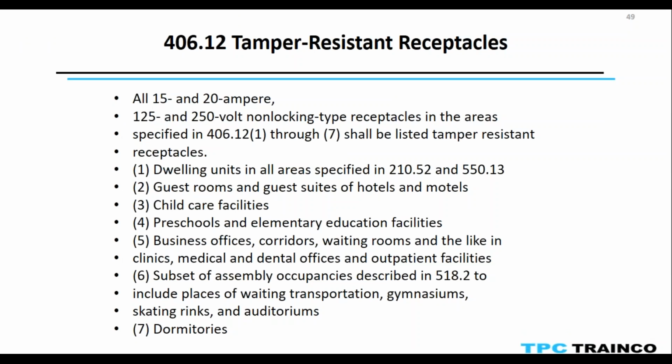406.12, tamper-resistant receptacles. They have expanded where tamper-resistant receptacles have to be installed. Of course, for three or four code cycles, they were in dwelling units, plus in hotels and motels, and childcare facilities. But now they're going into preschools, elementary education facilities, business offices, corridors, waiting rooms, clinics, medical and dental offices. Any type of place where there might be a lot of people congregated, like waiting rooms in transportation facilities, gymnasiums, skating rinks, and dormitories. We've had them for a while also, but they are expanding where tamper-resistant receptacles do have to be installed.